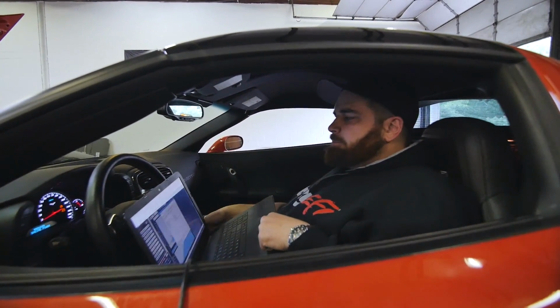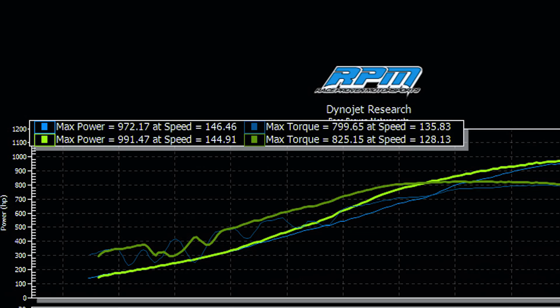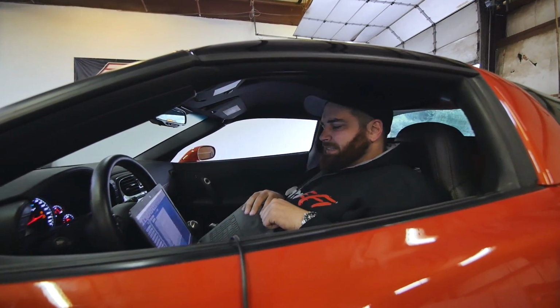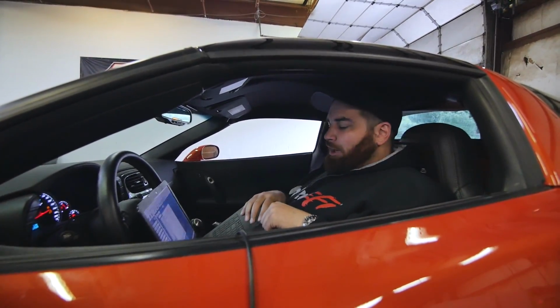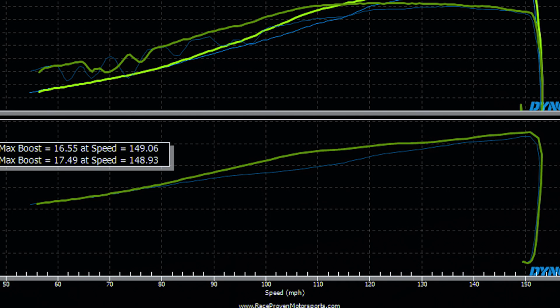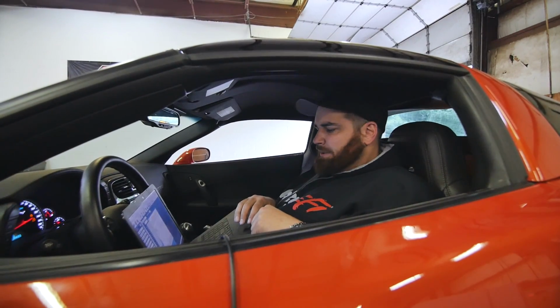No, 970 and then 990. 16 and a half. And 17. But that's like peak, because I'm ramping it in by RPM, so it's not making that boost until right when I let off the gas. That's why I'm trying to bring it in sooner now, and you can see the change. Oh yeah, it's more in the middle. Because I wanted it to make more torque, and it picked up 30 foot-pounds of torque.